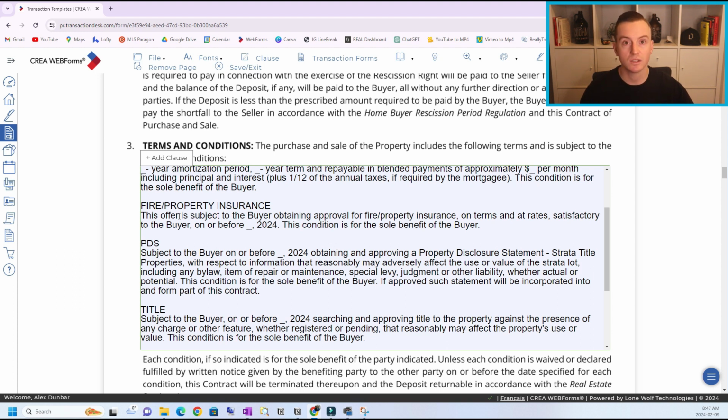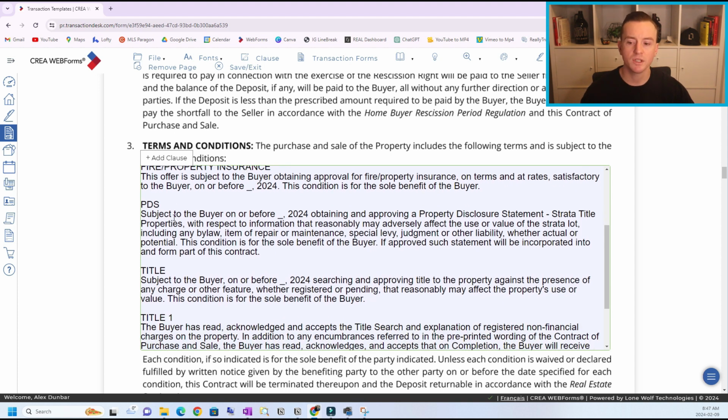So just something you need to know, because of course you need to budget for that in your future. And then the property disclosure statement and the title search. So the property disclosure statement, not going to go into too much detail on what it is, but essentially it is disclosures provided by the seller to the best of their abilities, talking about various different aspects of the property. We'll have a separate video covering this completely, so don't worry about that.